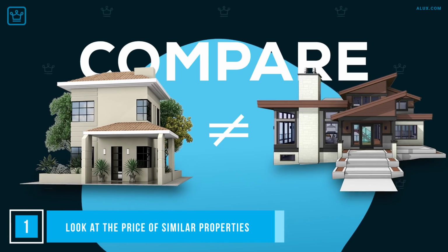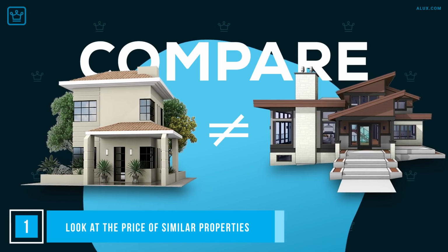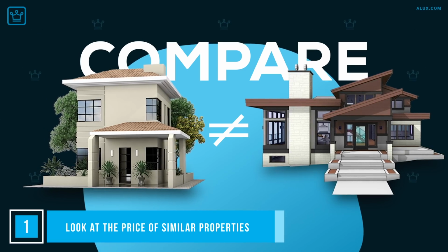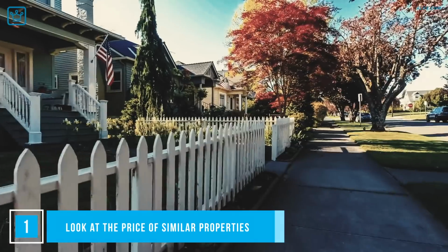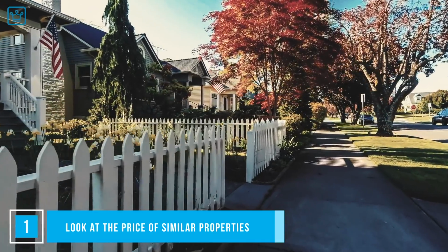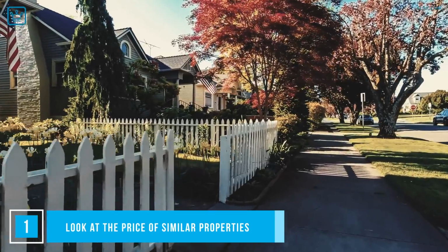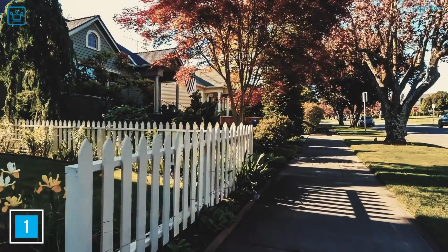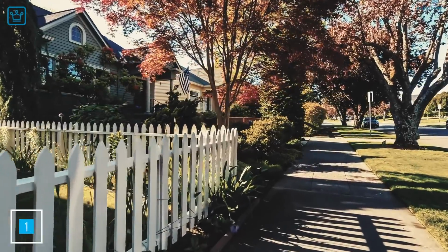With property, similar means something that's sold in the last 3 to 6 months. That's about the same size as the property you're looking at now and with the same number of rooms, with similar features and about the same condition, and very importantly, in the same neighborhood. If you want to buy or sell a property and want to know what it's worth, find a similar property that's sold recently and that'll give you a good idea.